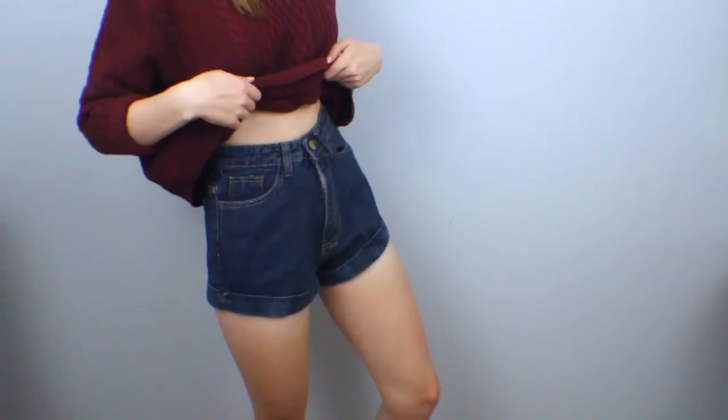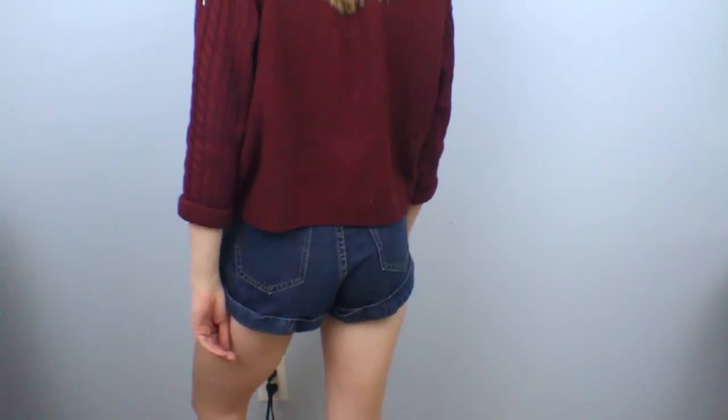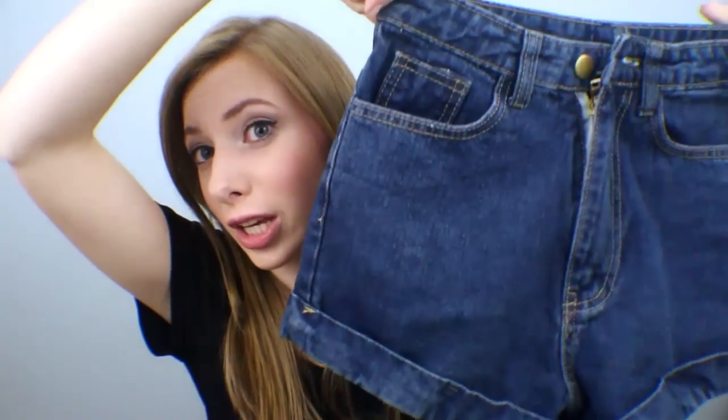The other pair I got are a little bit more out of my comfort zone, and they are these high-waisted denim shorts, and they are just a true blue denim color. I have tried to wear these a couple times, but I have yet to wear them out of the house just because they're so unlike anything I've ever worn before. I've never been a huge, super high-waisted type person, but I am trying to figure out an outfit that makes these work on me.